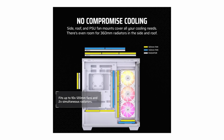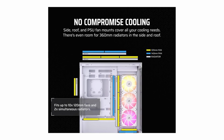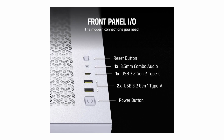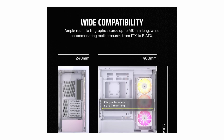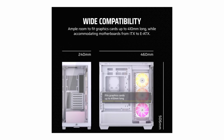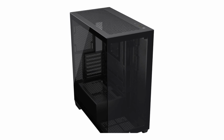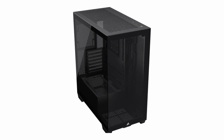The wraparound panoramic tempered glass panels not only enhance its aesthetic appeal, but also provide easy access through removable designs. The cooling capabilities are top-notch, with support for liquid cooling systems and multiple fan mounting options. If you're looking for a premium case that offers cutting-edge features and a sleek design, the Corsair 3500X is worth every penny. It's ideal for gamers and content creators who prioritize aesthetics, cable management, and top-tier performance.